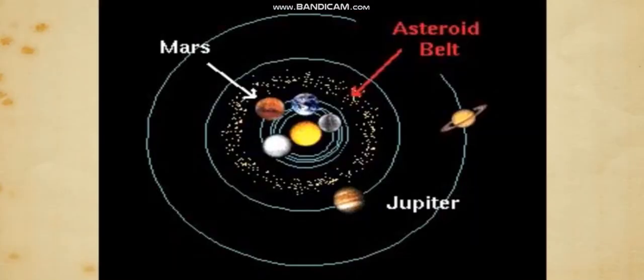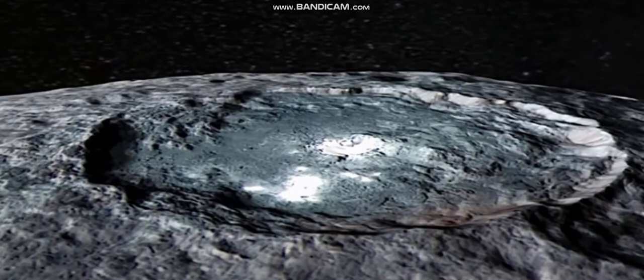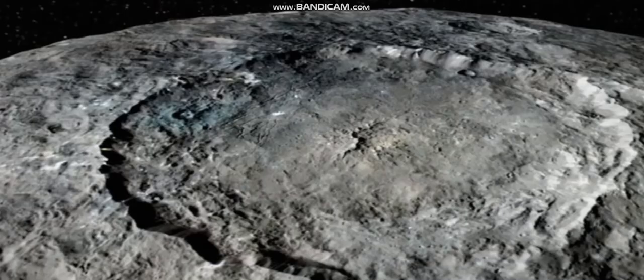Asteroids. Between Mars and Jupiter lies a belt of small bodies called asteroids. The largest of these tiny planets is Ceres. Many scientists and astronomers believe that asteroids are fragments of a planet which exploded a long time ago.